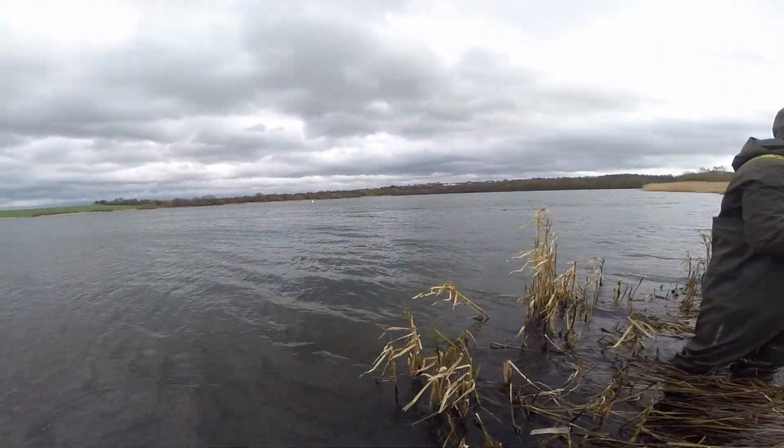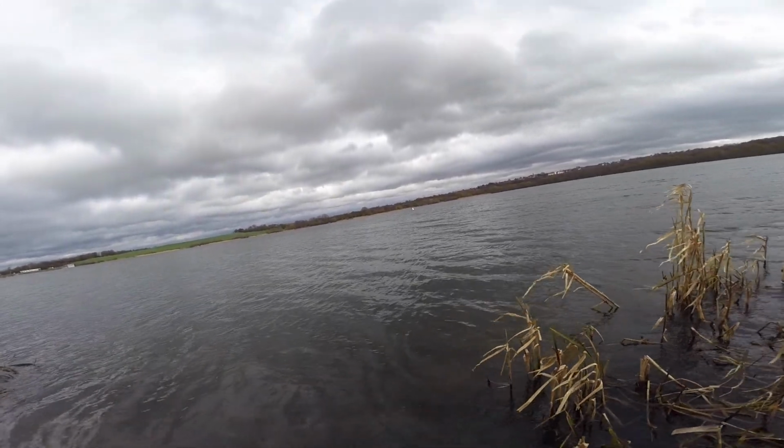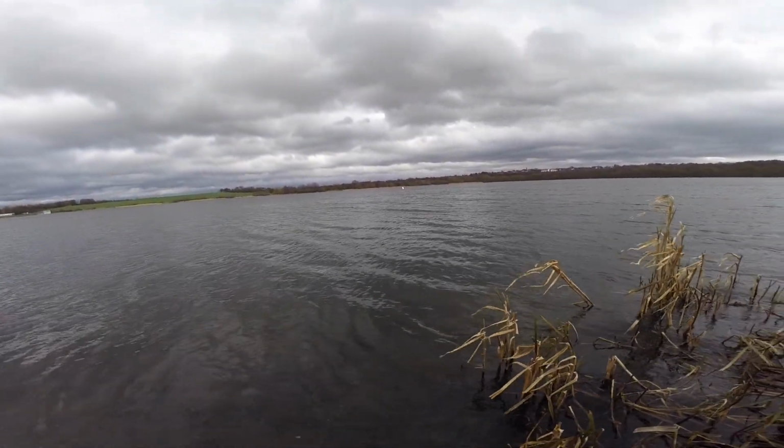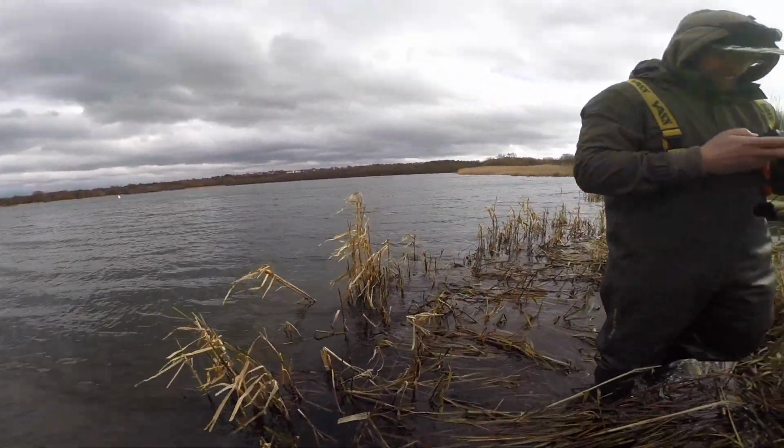That was such a surprise then. We knew we'd get one off this wall though. Just smashing it quite fast along there and then paused it just next to this and it just shot out and engulfed it.